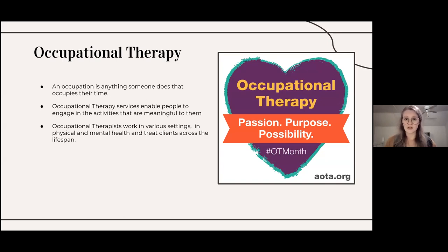This can be in a variety of interventions, including helping the person themselves to work on different things in their lives, as well as changing and modifying a task, like making modifications to their work or their volunteering, as well as changing their environment, so their physical environment, as well as their social environment and their supports. OTs work in a very broad spectrum of practice. We graduate as generalists, and then there are different areas of practice in physical and mental health, as well as treating clients across the lifespan.